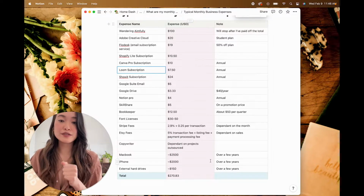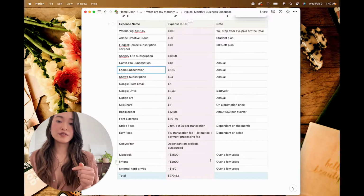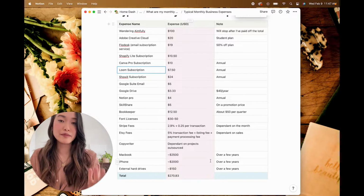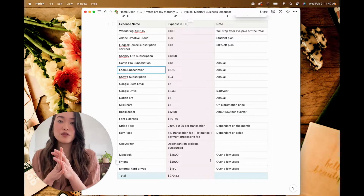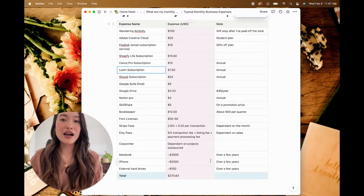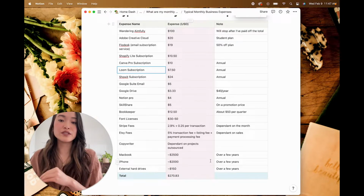So first up is Stripe fees. It is 2.9% plus 25 cents per transaction. I use Stripe as my payment platform for sending out invoices to my clients. The invoicing part is actually free. They just charge you 2.9% on the total of the project price that you're sending out. So let's say I'm doing a project for $1,000, then 2.9% plus 25 cents will be charged by Stripe.